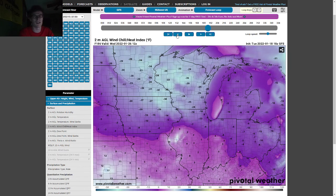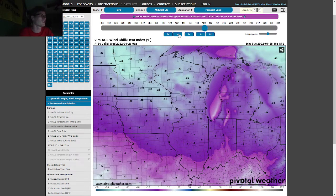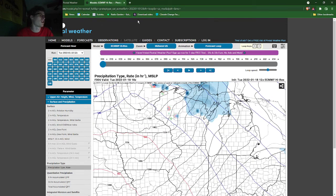So that's really the big concern, Tuesday night. How cold is it going to be Tuesday night? The forecast may change later on, but it looks like, as of right now, we're going to have some cold air on the way. All right, let's take a look at how much snow we might get.